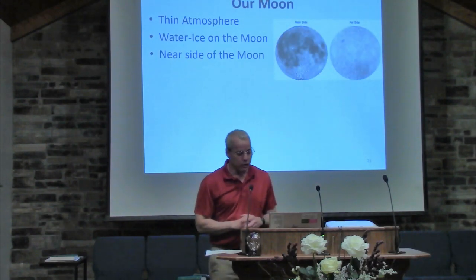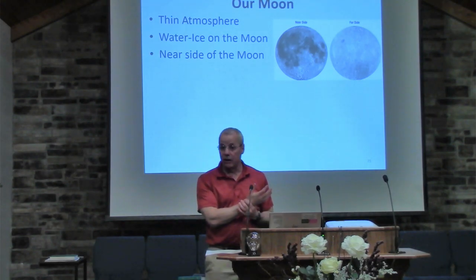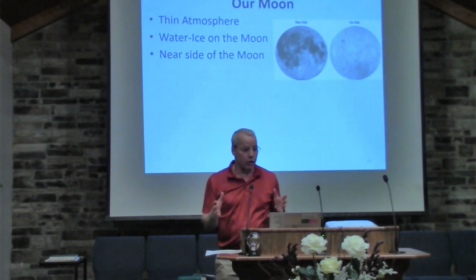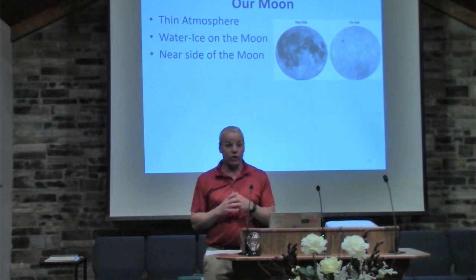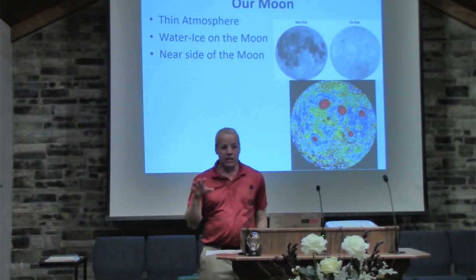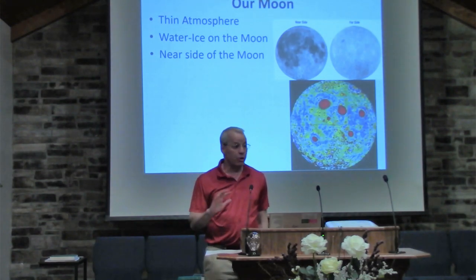If you look at the picture of the moon, the near side of the moon's on the left and the far side's on the right. One side of the moon always faces the Earth, that's the near side, and the far side's obviously the other side. The whole moon is covered with small craters, but the near side has huge mass concentrations on it. The far side has none of those. Here's a color picture to show you where the mass concentrations are, indicating some big things hit the near side of the moon. None of them are on the far side.